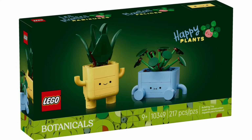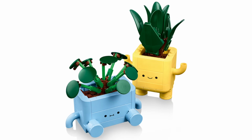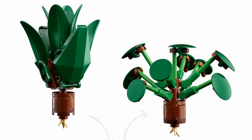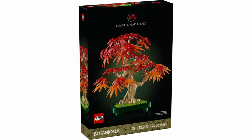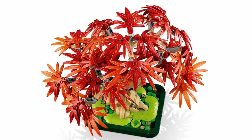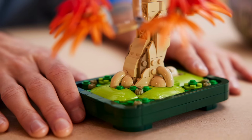From the Botanicals, we've got Happy Plants with 217 pieces, retailing for $23. The colorful pots feature adorable faces, and I love how they can hold hands. The plants are removable from the pot, with some fun parts usage for the baby Dracena and Pylea, which can be swapped. The Japanese maple tray includes 474 pieces and will retail for $60. This bonsai-style tree looks really stunning with the bright shades of red and orange. Plus, I really like the build of the roots and the base.